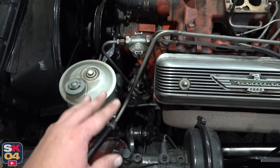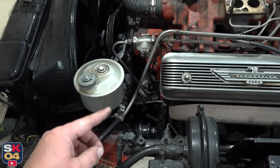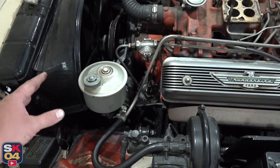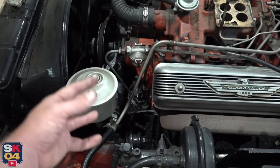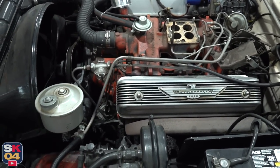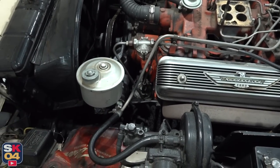factory original fuel pump. I'm honestly not sure what the condition of this fuel pump is, but I'm going to replace it out of precaution just based on the heavy corrosion seen in the rest of the system. I don't want to take any chance of this thing firing up and throwing some kind of gunk into this fresh carburetor that we have Baldwin building for us. Even though we've got the fuel filter right there, it's just not worth the risk.